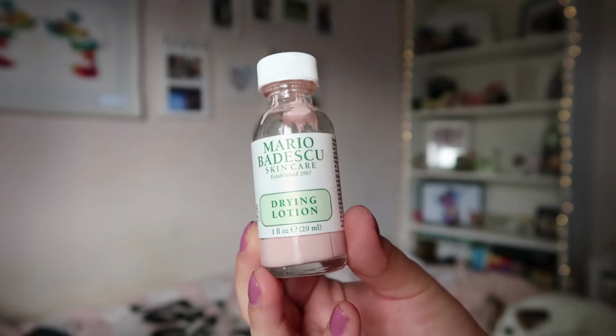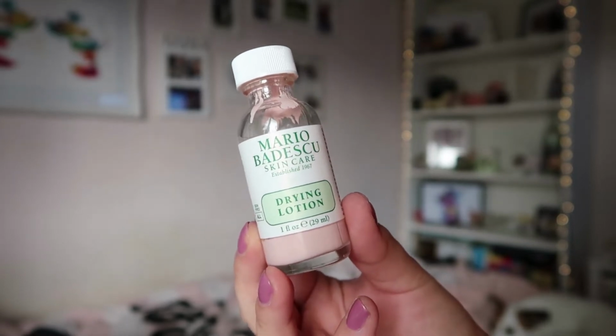My first favourite is this Mario Badescu drying lotion. I think that's how you say his name. I'm not entirely sure, I could be pronouncing it wrong. Mario Badescu skincare. Please correct me if I'm wrong. This drying lotion is amazing.